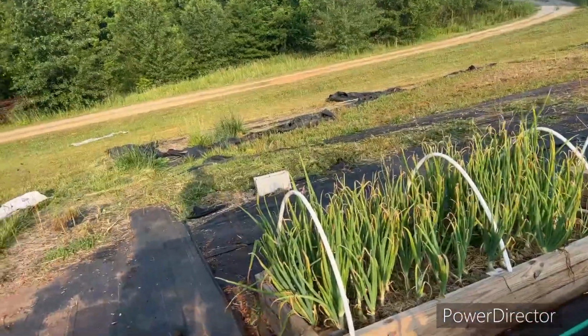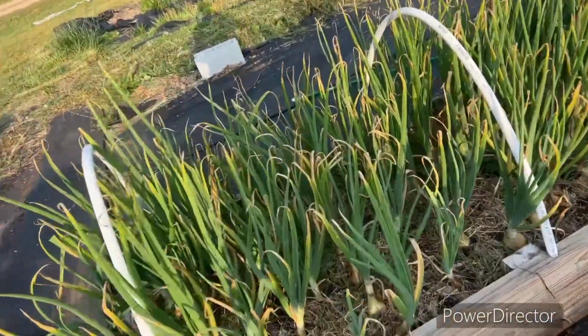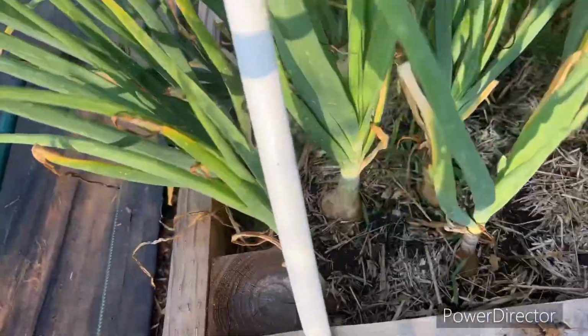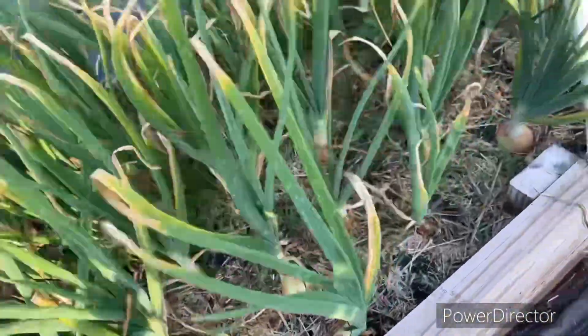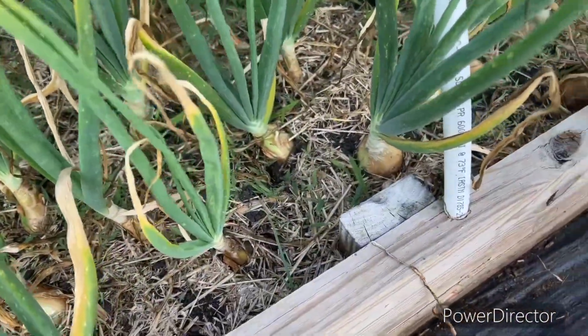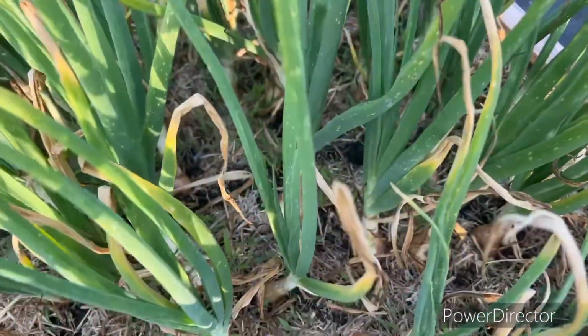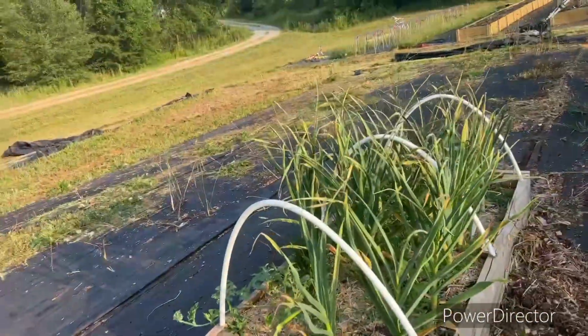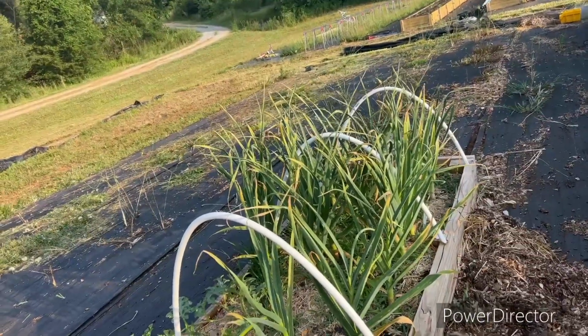So we are going to start off with my onions. These are the ones I put back in March, and these heads are getting quite big. I'm excited to see. I've never had a really good harvest with onions, so this is exciting. This is my garlic. It is doing good. It will be done in maybe a month.